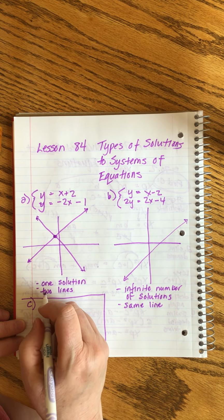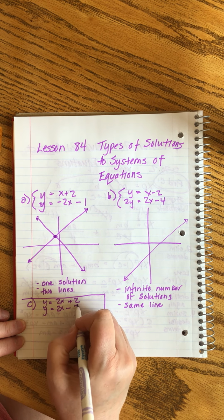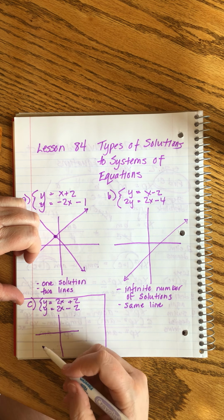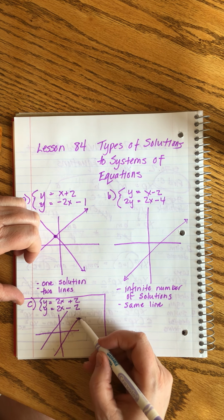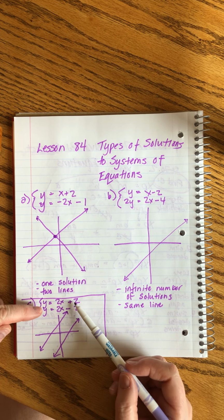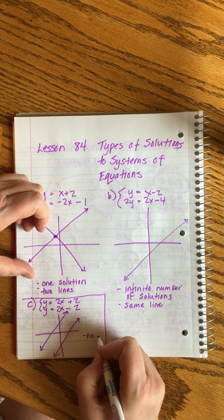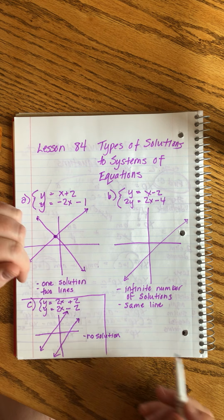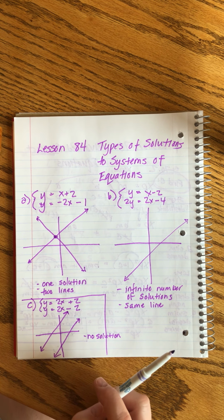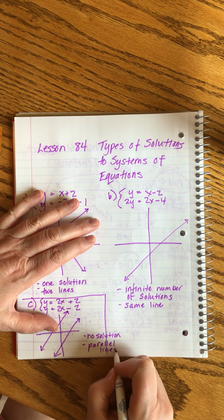With C, let's have y equals 2x plus 2, y equals 2x minus 2. Now, these are different lines. They're not the same line like we had here, but when we go to graph them, we notice something interesting. Pretend they're perfect. They are parallel lines. Oh, that makes sense because look, they have the same slope, but different y-intercepts. That makes sense then, that they would be parallel lines. So these have no solution, because these two lines are never going to touch. They're parallel. They go on forever, perfectly straight, pretend, and they're never going to touch. And so we're never going to have a place where they intersect, so we're never going to have a solution. And we can always recognize this because there are parallel lines.